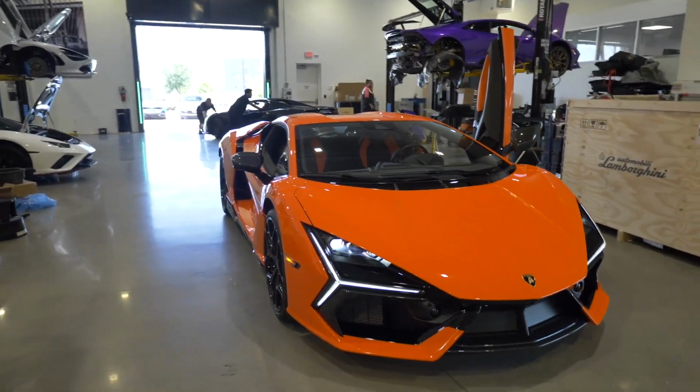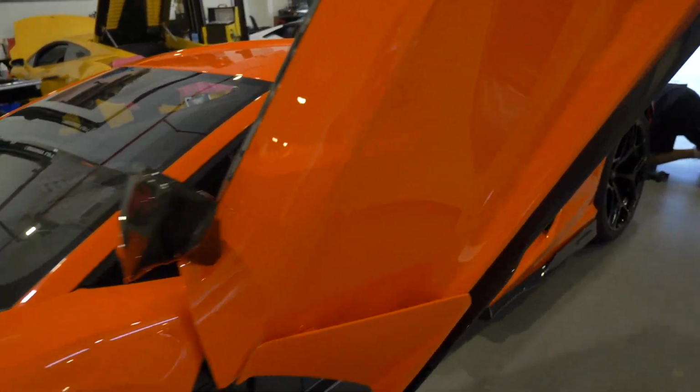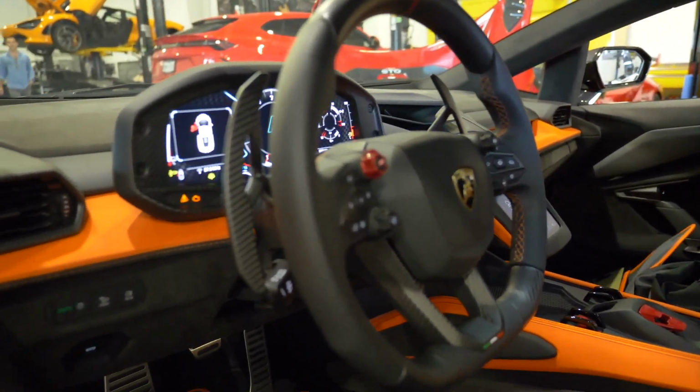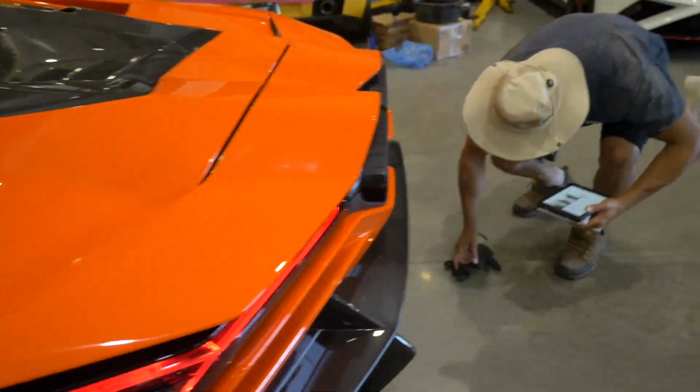Right here is the 2024 Lamborghini Revuelto. Let's get some interior shots real quick, show y'all the walk around of the car. It is on right now. Here is the interior. Look at this. Very nice interior, super clean. The car is on right now.